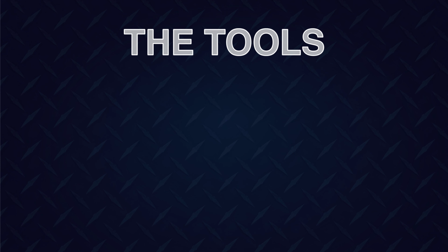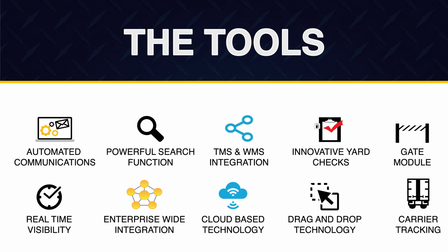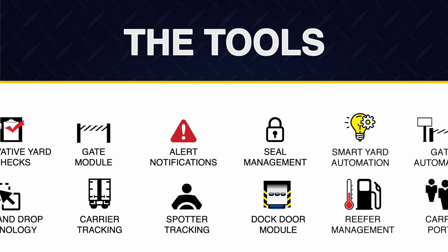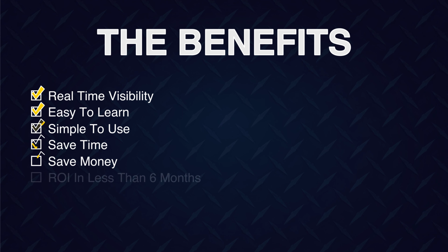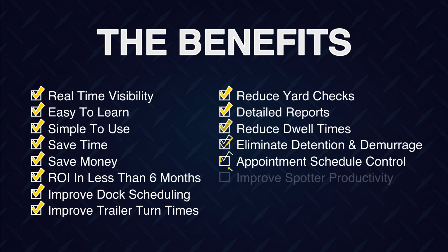The Yard Management Solutions suite of software tools increases efficiency, streamlines operations, and eliminates unnecessary fees. Make YMS your central hub of information with YMS Connect, delivering advanced integrations, automations, and communication tools on one easy-to-learn, simple-to-use platform.